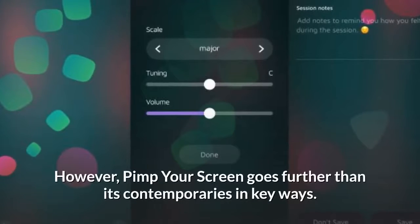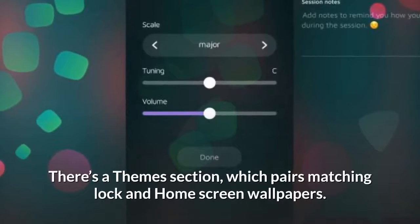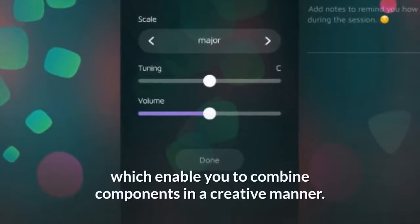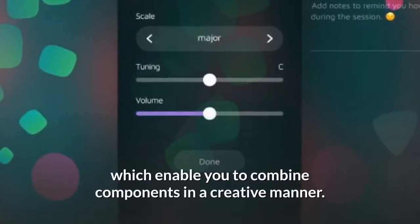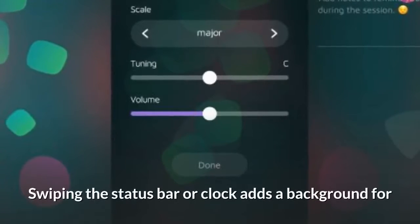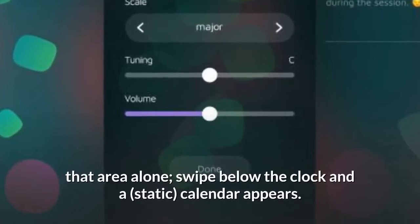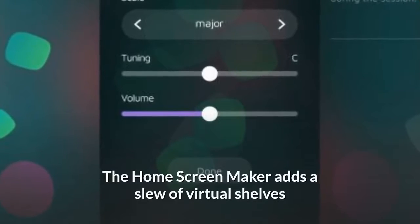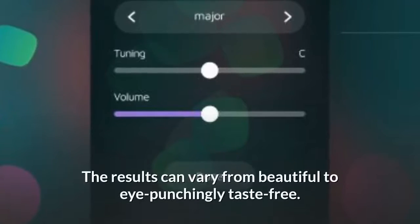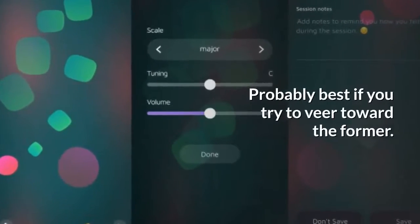However, Pimp Your Screen goes further than its contemporaries in key ways. There's a Themes section, which pairs matching lock and home screen wallpapers. There are also makers for both screen types, which enable you to combine components in a creative manner. In the lock screen maker, you can define a background and add text. Swiping the status bar or clock adds a background for that area alone. Swipe below the clock and a static calendar appears. The home screen maker adds a slew of virtual shelves and icon skins to the status bar and page backgrounds. The results can vary from beautiful to eye-punchingly taste-free. Probably best if you try to veer toward the former.